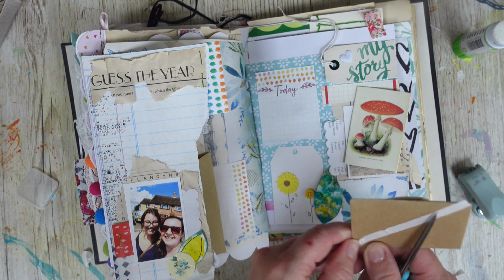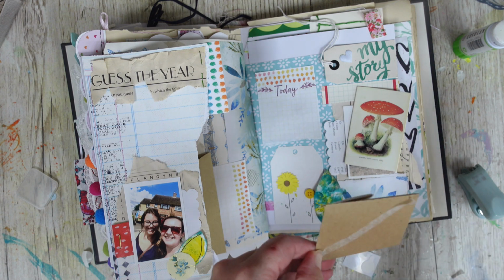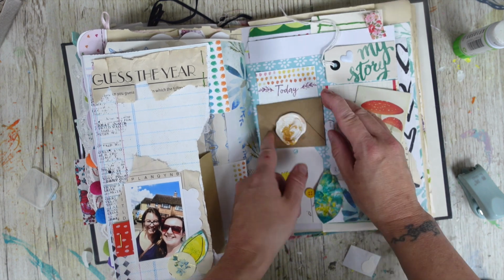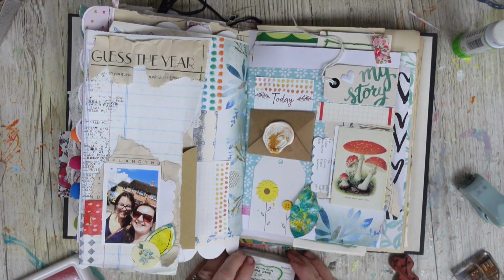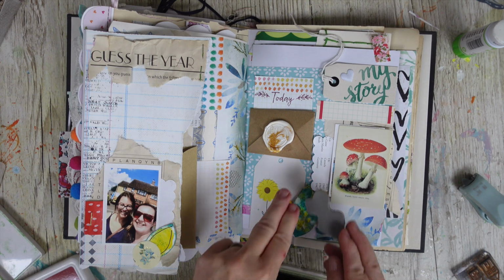I'm liking all the natural colours on this page. I think that goes really well with the accents of the colour. So let's do that. It's just something a little bit different as well, and I love an interactive journal. Perfect. Love that. And to decorate, I am going to use a few stamps.